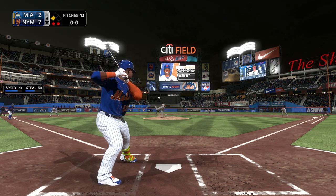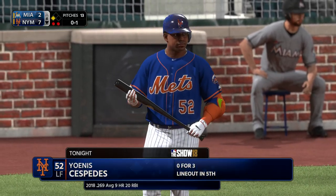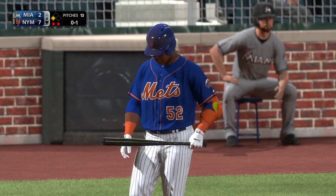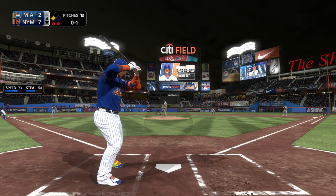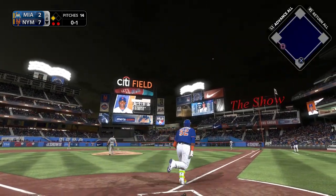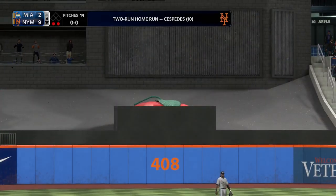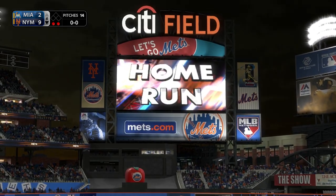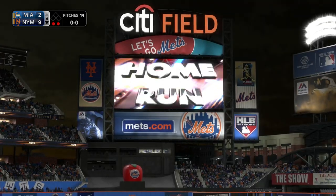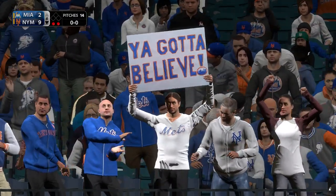Here's Yoenis Cespedes. He'll wait out a breaking pitch here that finds the zone for strike one. He's hitless in three at-bats to this point. Shot hit down the corner. Get out of here. A home run. Three in one game. Two-run homer. Wow, I did not see that coming. It's a two-run shot here for Yoenis Cespedes. Wow, what a turnaround since last game.